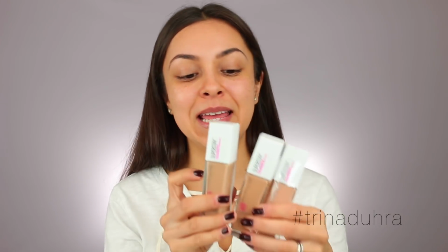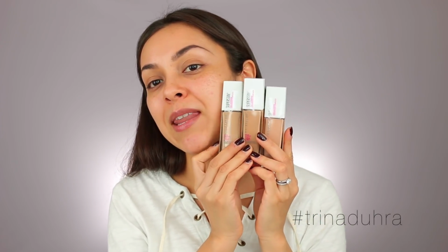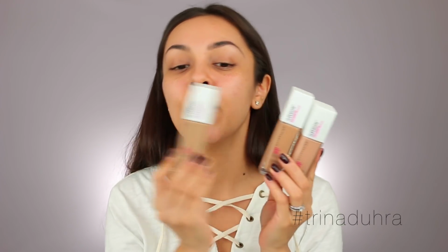And Maybelline did send these to me for review, and they sent a few shades for me to try, so I'll be swatching them to see which shade matches me best. I'll be doing a full demo of the product, wearing it throughout the day, and then checking back in later to give you my final thoughts. So if you guys want to see what I think of this product, keep on watching.